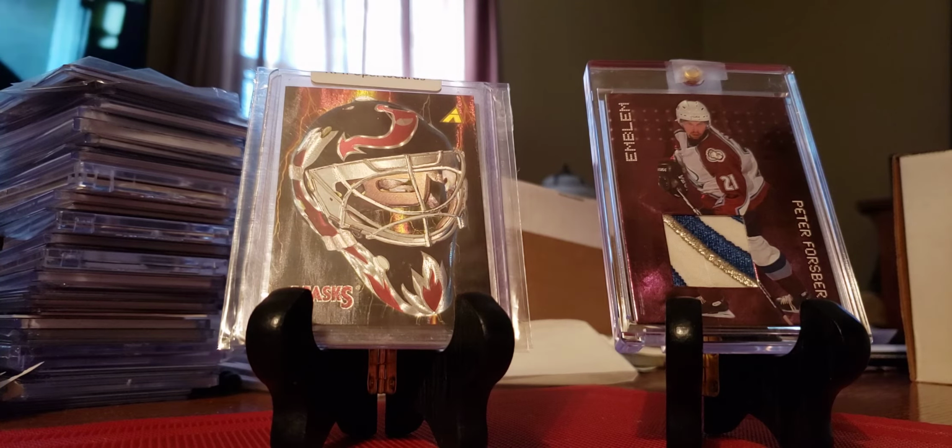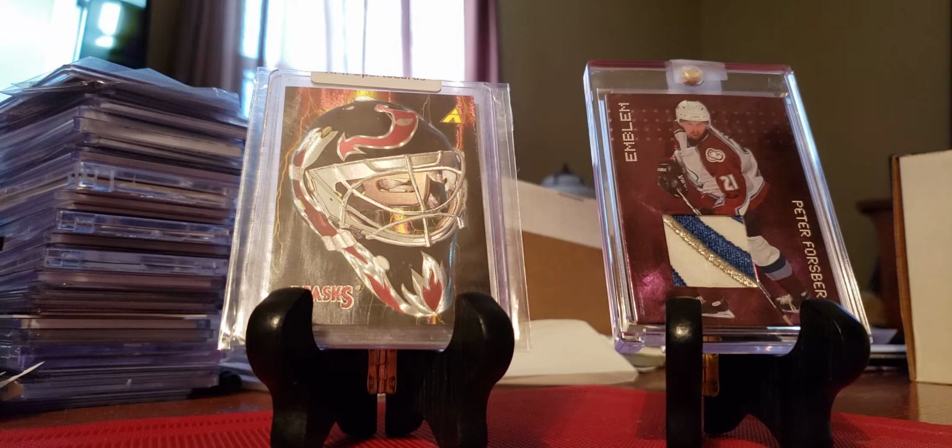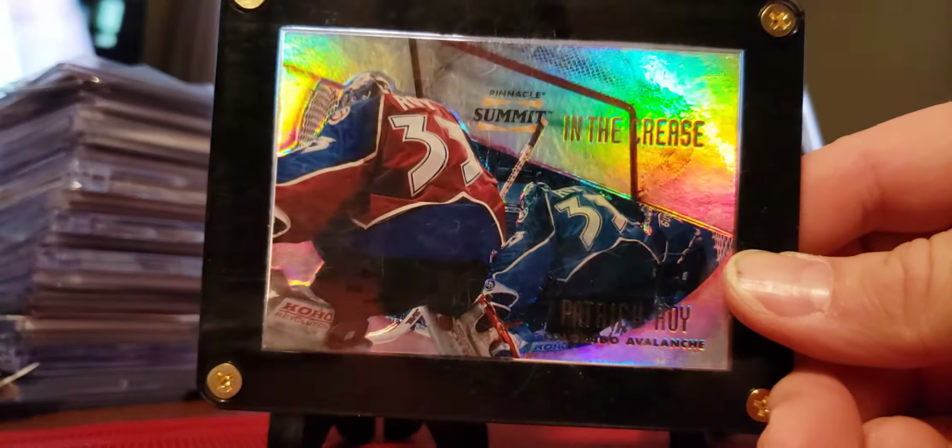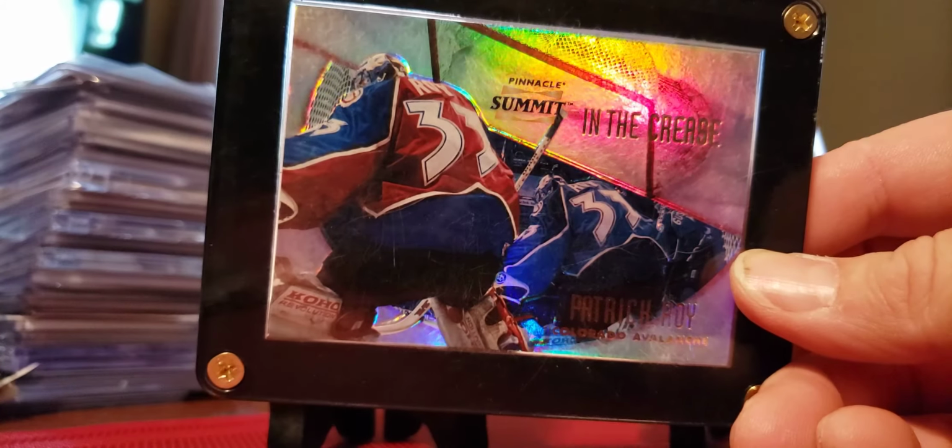But I think for me it's more rewarding collecting this stuff and spending X amount on that than $30 on a red refractor. I'd rather do that just because there's scarcity. This will be a fun one to get out of the case too. Out of Summit, '95, '96 I think. Maybe no, '96, '97. They end the crease, but it's the foil version of Patrick Waugh.